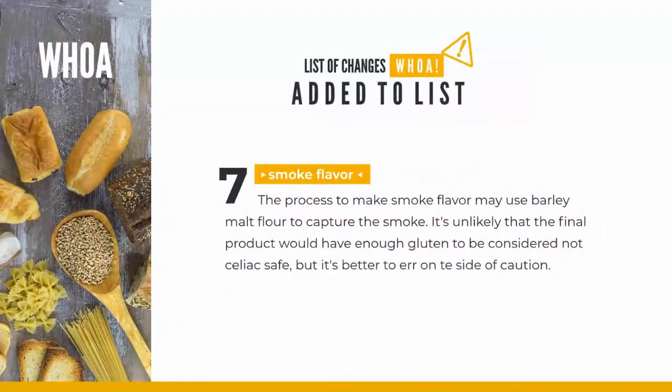All right, another one. This is the only one that we've added to the list. It is rare to find that it contains gluten, and this was previously kind of in the category of natural flavors, but I wanted to separate it a little bit more just to be extra protective, and that's smoke flavor. The process to make smoke flavor may, not always, but may possibly, which is why it's a WOA food, use barley malt flour to capture the smoke. It's very unlikely the final product has enough gluten, but we're always going to err on the side of caution.